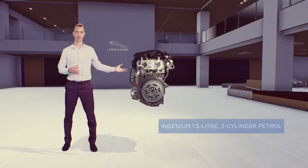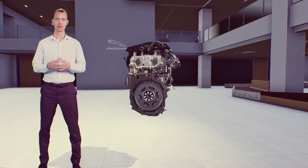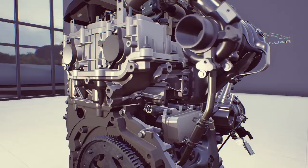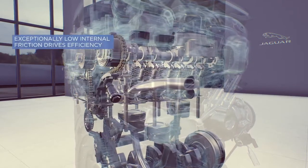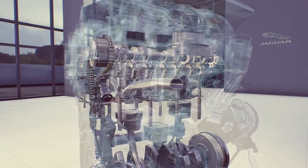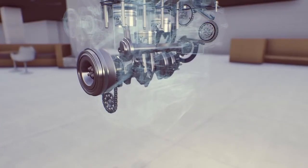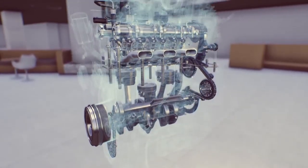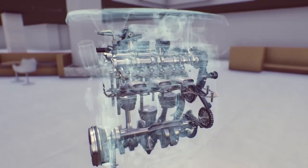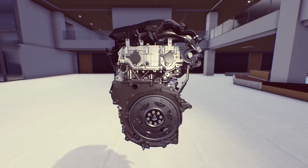This 1.5 litre Ingenium petrol engine comes to Jaguar for the first time with new E-PACE. It takes efficiency to a new level. This is in part achieved by its exceptionally low levels of internal friction and an integrated exhaust manifold within the cylinder head, which contributes to rapid warm-up. At the same time, it provides responsive performance. The 3-cylinder configuration delivers excellent exhaust gas flow, optimising turbine response to provide almost instantaneous boost pressure. And a water-cooled charge air cooler ensures optimum air density for efficient combustion.